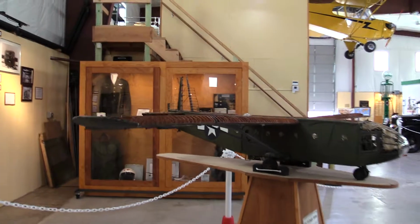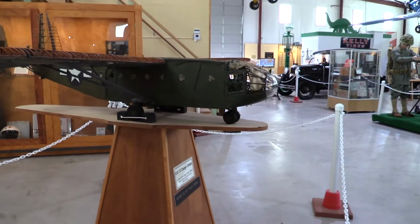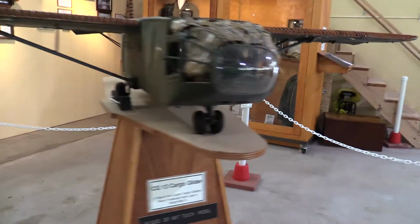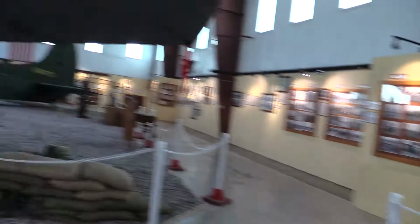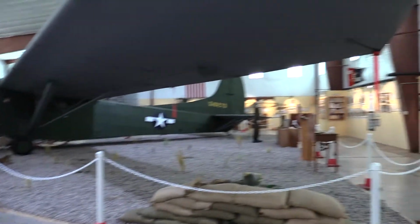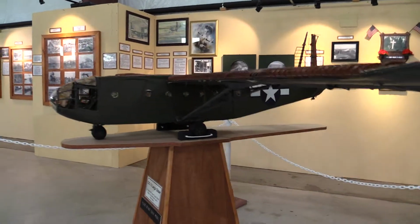So this is a later model, a later version. It's got tricycle gear. It's got a wheel up front, so it had a wheel up front and two in the midsection there, as opposed to the original ones that had two wheels up under the wing and then a tail dragon wheel, but it had little skids up front too. In case it came down nose first, I guess.